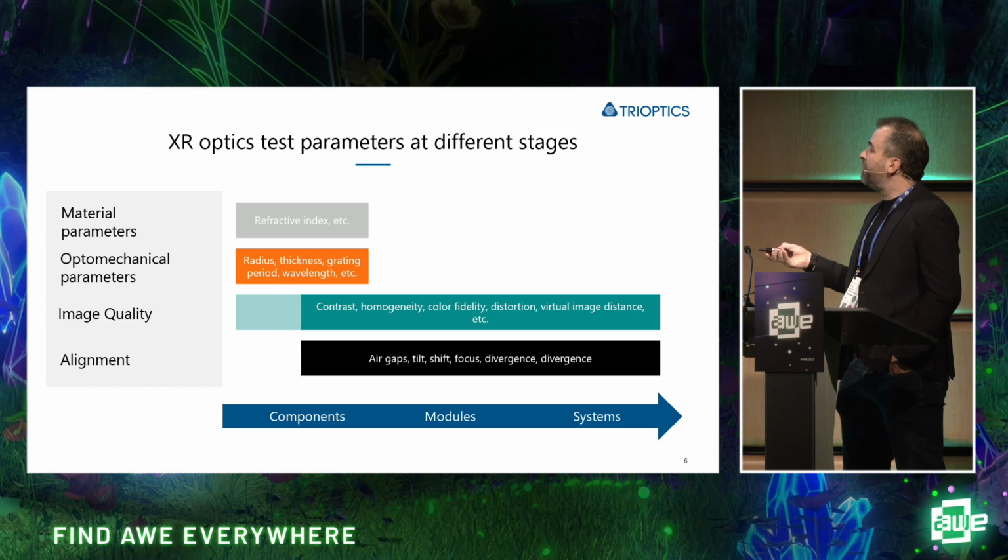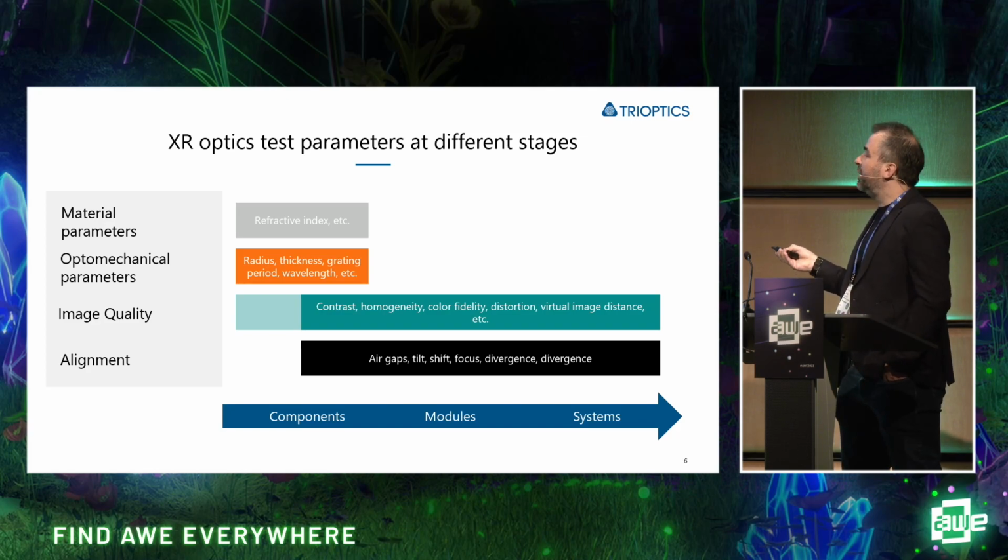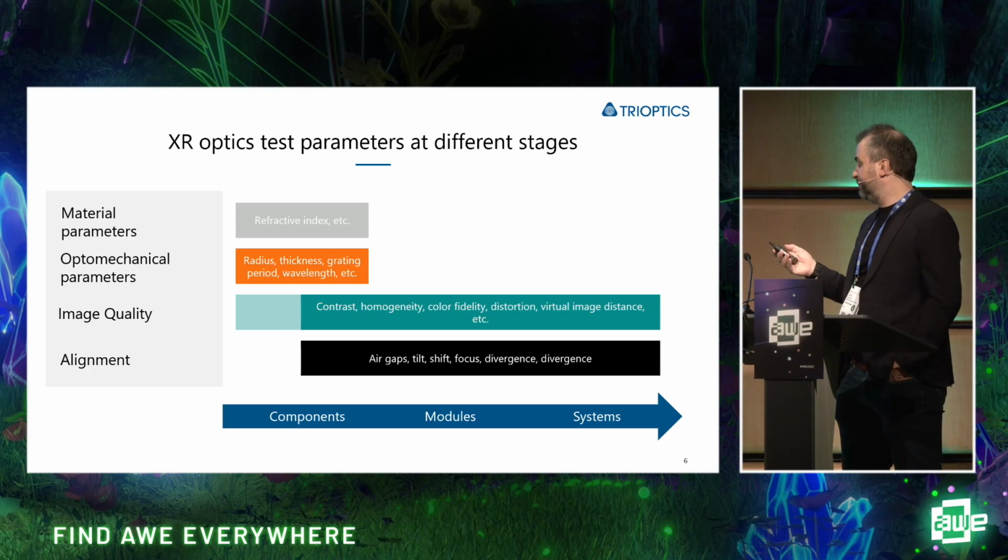And as we go from components to systems, typically it goes like this. So the material obviously is only interesting for components. Also how they're put together, what the mechanical properties are. And as we go more and more into the final headset at the end, it's going to be a lot of image quality testing and alignment testing. These first two I'm going to touch only briefly. I will spend a bit more time on this and a bit more time on this.